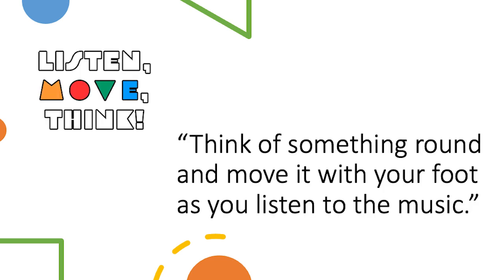In this example, we're going to use the same prompt. Think of something round and move it with your foot as you listen to the music. Cue music. Children move. Children come back to the general meeting area, and you begin.